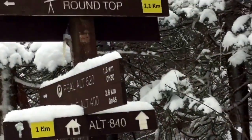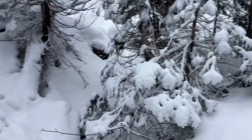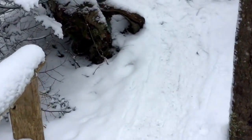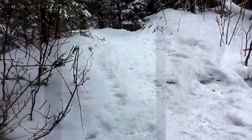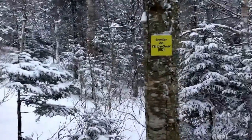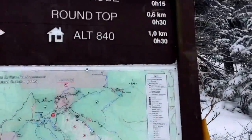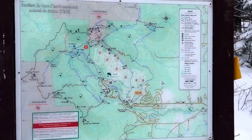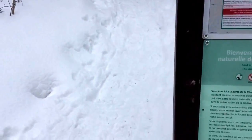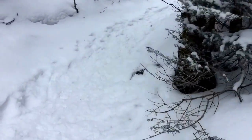Alright, Round Top, 1.1 kilometers away. Probably like 7/10 of a mile. Almost there, or at least we should be. Anyway, off we go. Another junction, this time with the Sentier de l'Entre-deux. Round Top, 0.6 kilometers away, supposedly. Got a big trail map right here. Thankfully, I bought one for $5 at the Altitude 520.